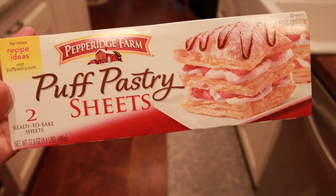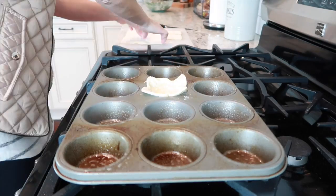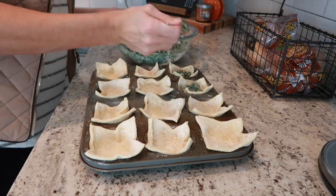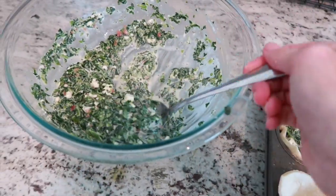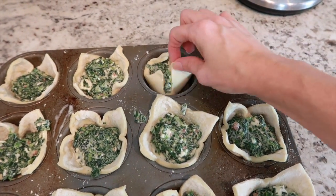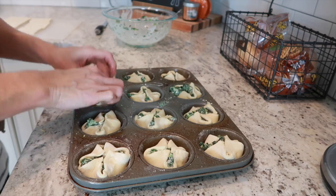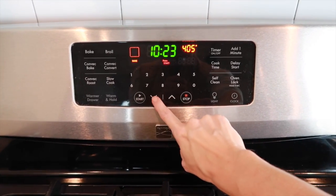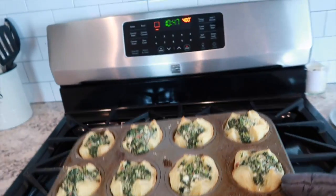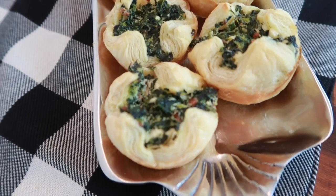Next, I'm just spraying down my muffin tin, and I used a regular muffin tin, and then I'm gonna cut up this puff pastry into 9 squares, place them inside of the muffin tin, and then start filling those little pieces with your mixture. For this recipe, you want your oven at 400 degrees Fahrenheit, and then you're gonna cook it for about 20 minutes or until it is done. These little pastries are so delicious. I have not made these before, and I absolutely love them.